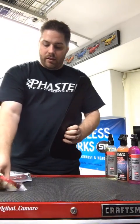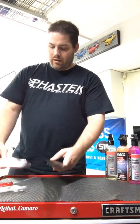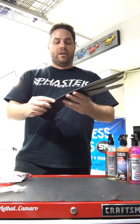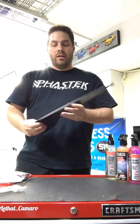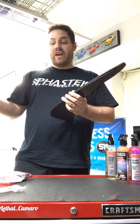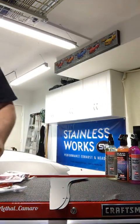Next up are rock guards. A lot of people have been asking me if I was planning on installing rock guards on my car. As some of you may know, I do have 315/30/20s in the rear. So I have a really fat tire here. Actually, I'll show you guys. Let's do a little multicam action.